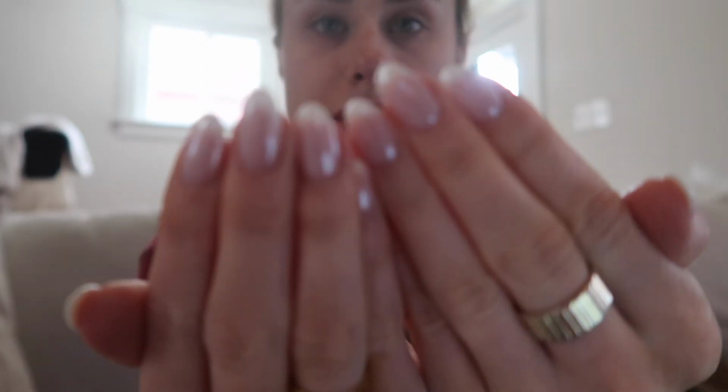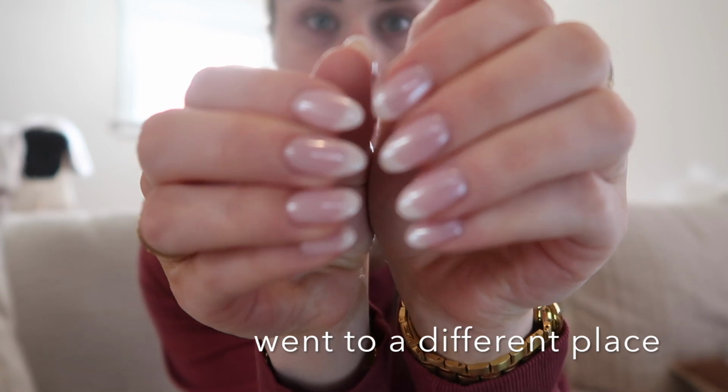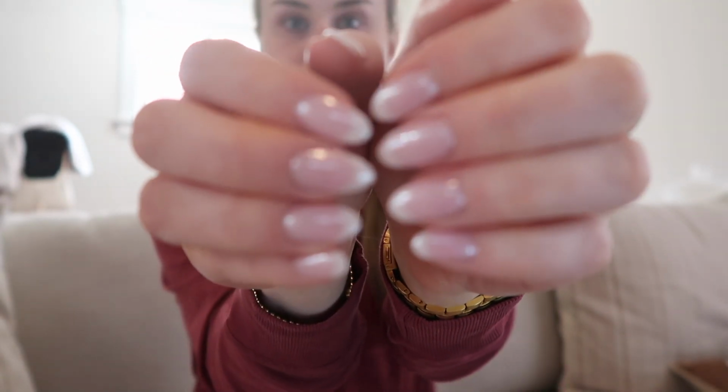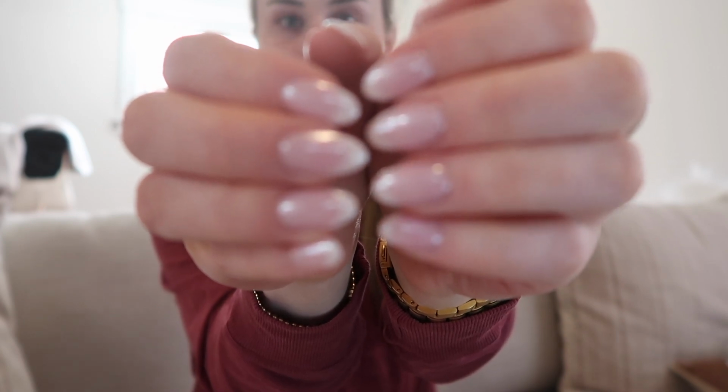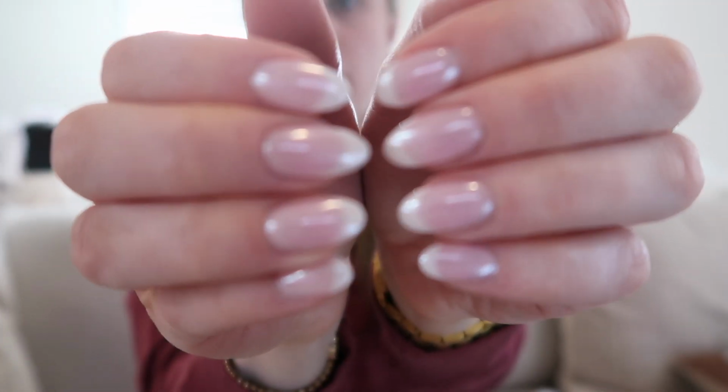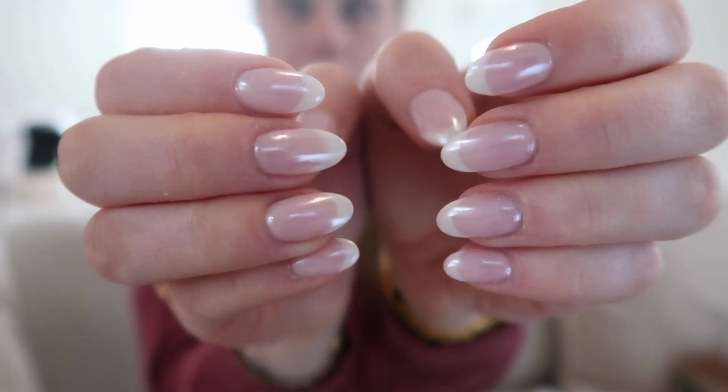My nails, for you guys to see them a little bit closer up. They do look better. They're already growing on me. I want them to focus. Can we focus on these nails, please? There we go. They look pretty good. I think once I'm tan, I'll like them better.